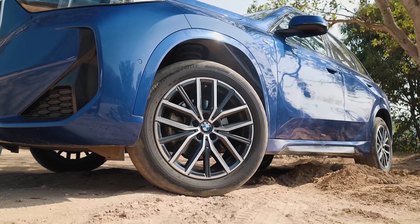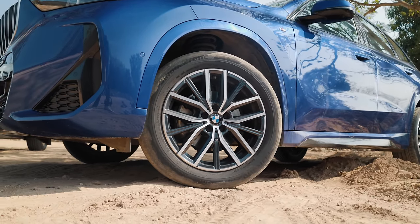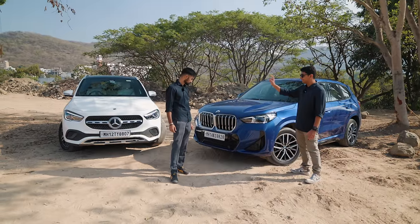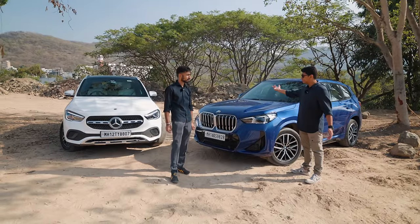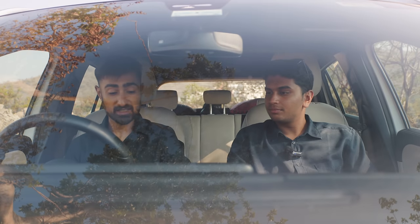These are, of course, the M Sport wheels. Those are the normal GLA wheels, although you can get the AMG ones. But yeah, overall I think, this looks like an SUV, that doesn't. So let's get on to the inside. Let's talk about what's going on inside the GLA220d.